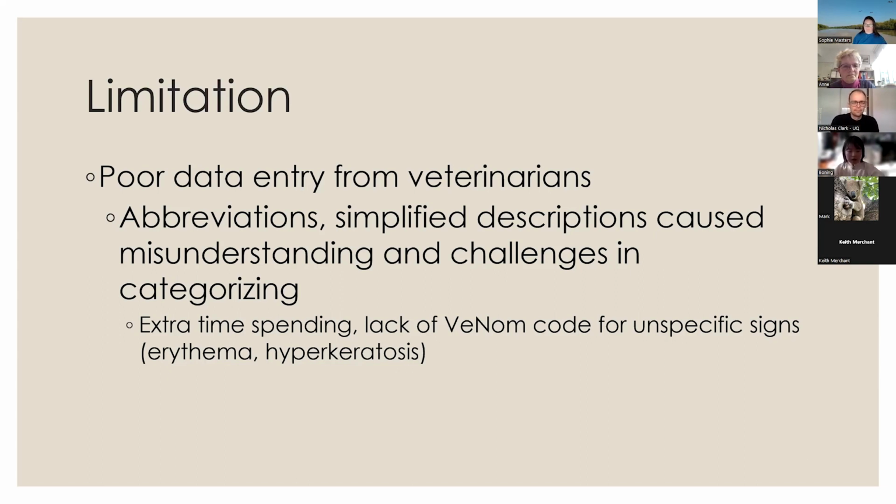I think that could be caused by using VeNom codes, which could take extra time, especially when you're not familiar with them, even though it's embedded in some of the veterinary management software too. And there is a lack of VeNom codes for some specific signs. In my study, I find a lot of vets will mention skin redness, erythema, but there's no related VeNom code for that. And also the thickening of skin, hyperkeratosis, there's also no VeNom code for that. So I had to make my own in my study.